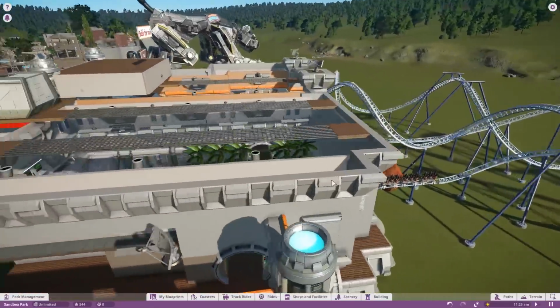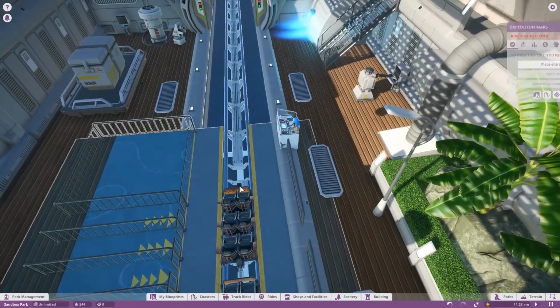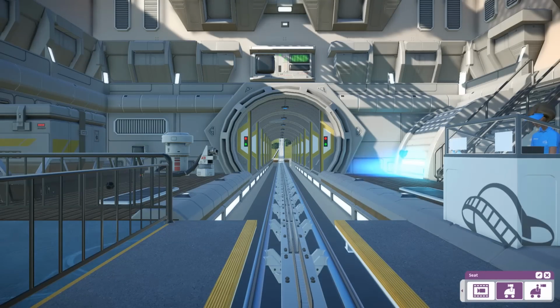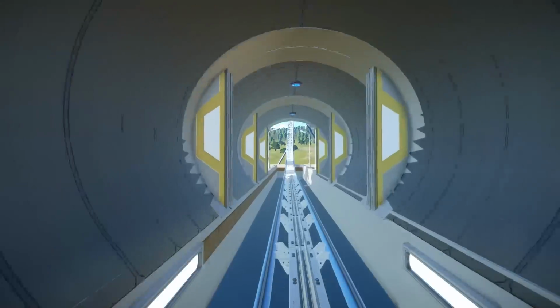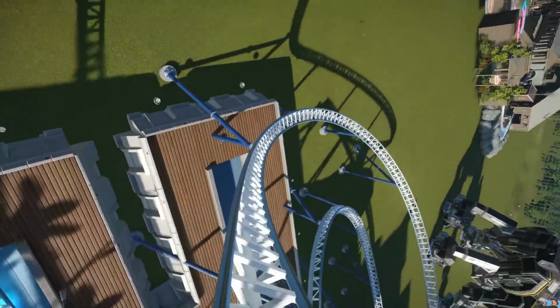I actually remember seeing this on the Planet Coaster subreddit a little bit ago. But we're gonna hop on this and take a ride. Let's sit on down, and I believe this is a launch coaster, yep. So it's a rail gun, supposed to just propel you forward using magnets. Magnets, how do they work? Nobody knows. Well, a nice inversion there.